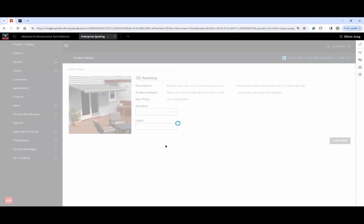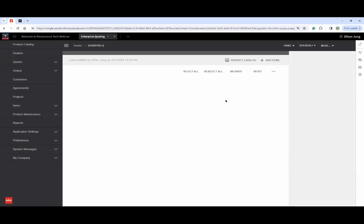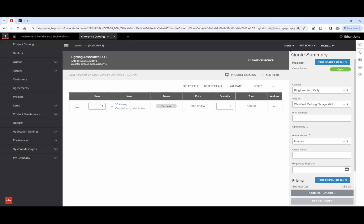And as you can see, I'm landed back on my original quote with that on it. And then to create a different version of this, I can go over here on my upper right-hand corner to more, and I click on different version. And what it allows me to do is create multiple versions, 1 and 2, so that I can always keep that original quote, but at the same time, I can create that good, better, best scenario.